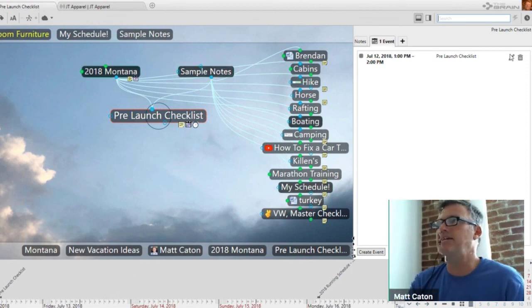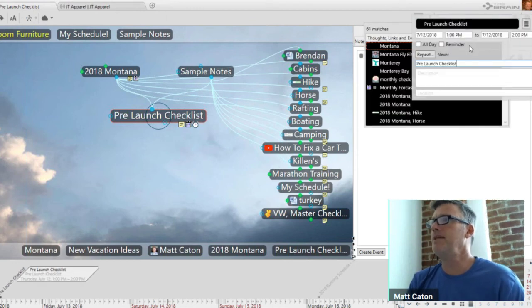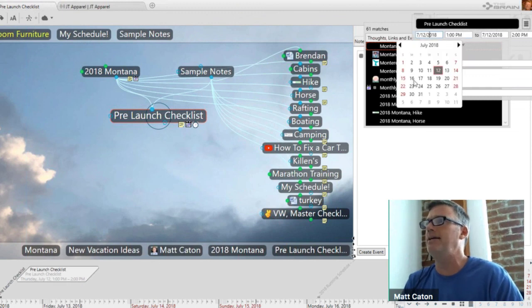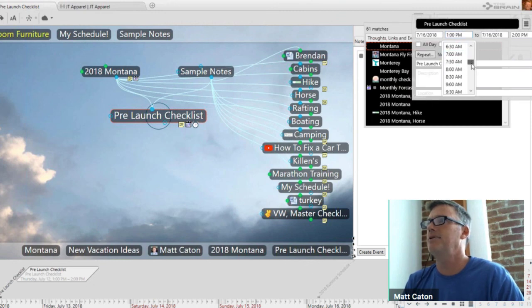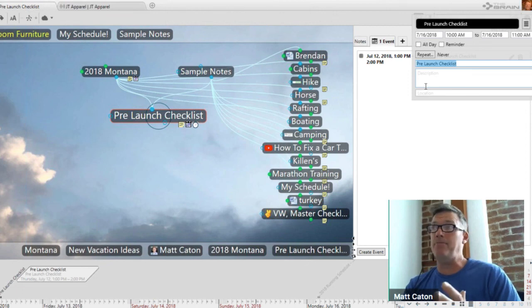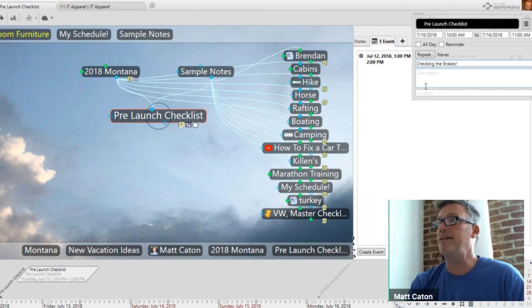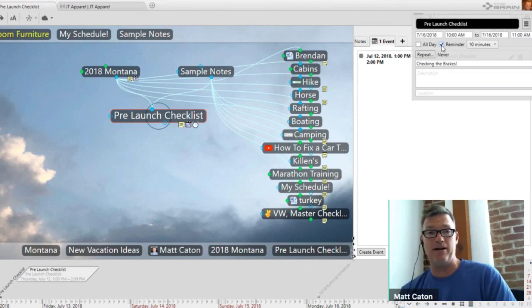Now I clicked away, so it saved the event. Let's go in and modify it with the correct date and time. I am going to make this on Monday, Monday, July 16th at 10 a.m. And it is a 1-hour event, so it ends at 11. And I'm going to rename the actual event. It's on the thought pre-launch checklist, but checking the brakes. So I've named my event, and here's the important part. I'm going to have the brain remind me about this event.